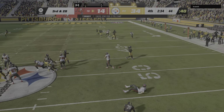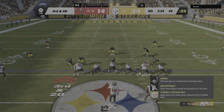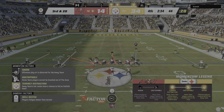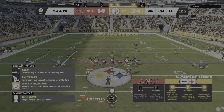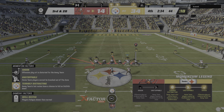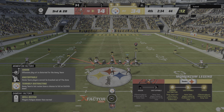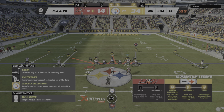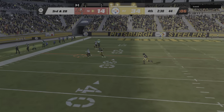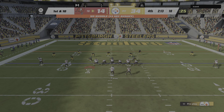Brady flushed out right. And he'll be hit as he releases it. And that'll fall incomplete. The Bucs on third down. They've converted 3 out of 5 thus far. This will be third and a mile. Themselves another first down as the tackle's made at the Steelers 18.